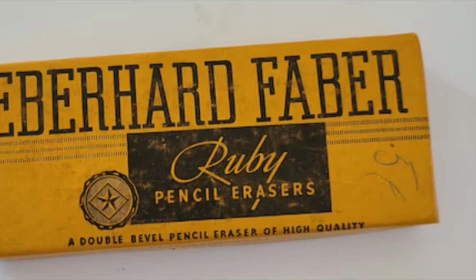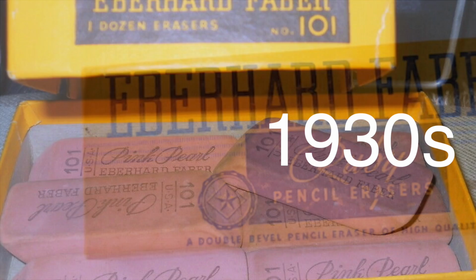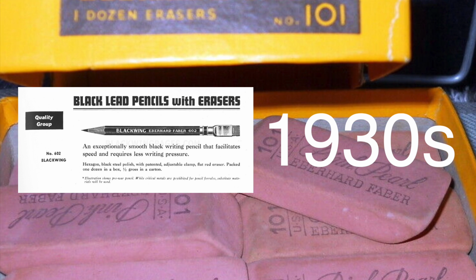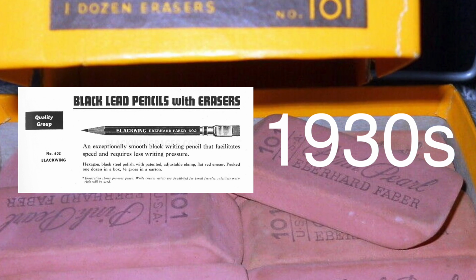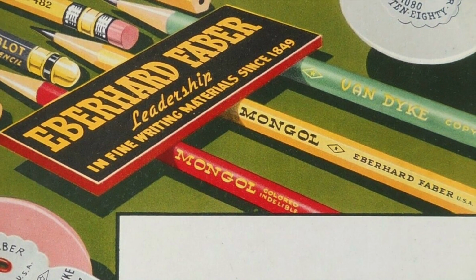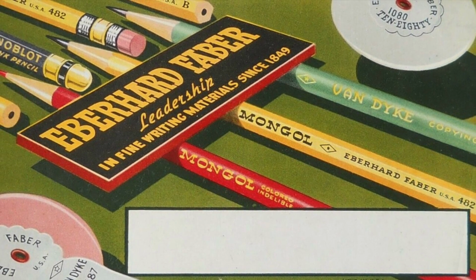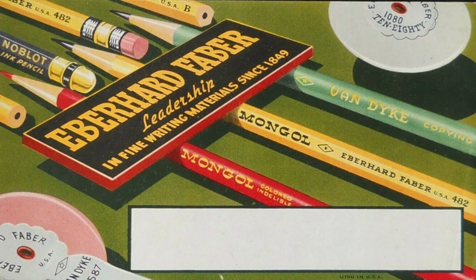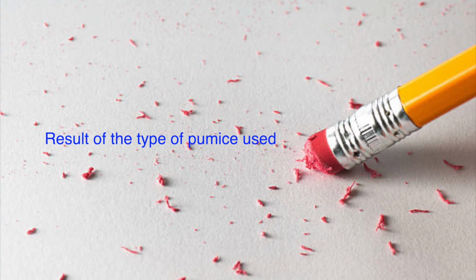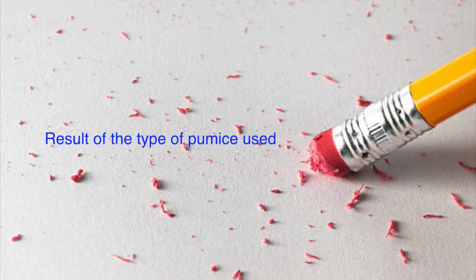The iconic pink eraser owes much of its existence to the Eberhard Faber pencil company. In the 1930s, Eberhard Faber began producing pencils with erasers made from a type of synthetic rubber that had a distinctive pink hue. These erasers worked better than their predecessors. They didn't crumble as easily, erased cleanly, and left fewer smudges. The pink color wasn't a deliberate design choice at first. It just happened to be the result of the type of pumice used in the manufacturing process. But the color stuck, and over time it became the standard eraser color we know today.